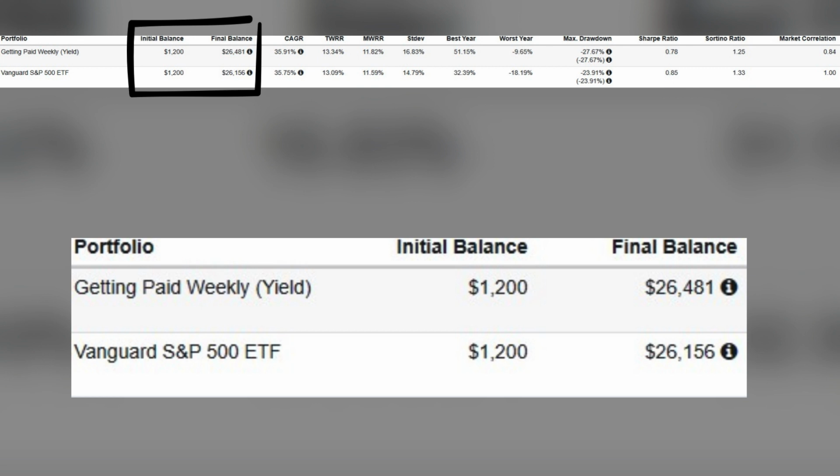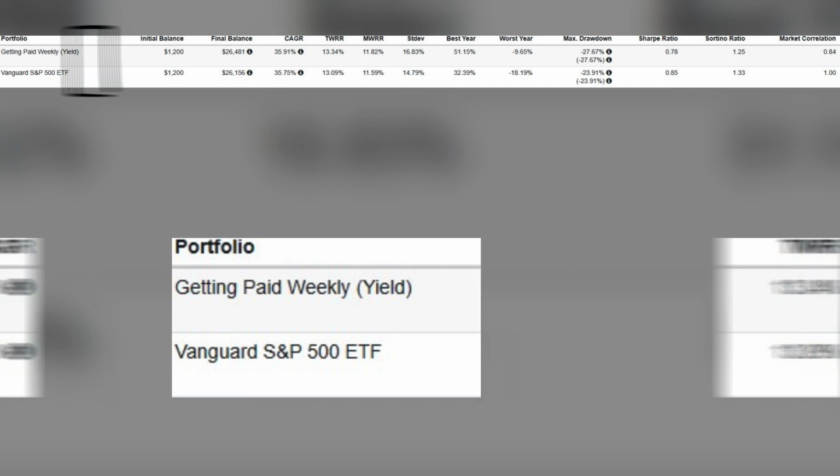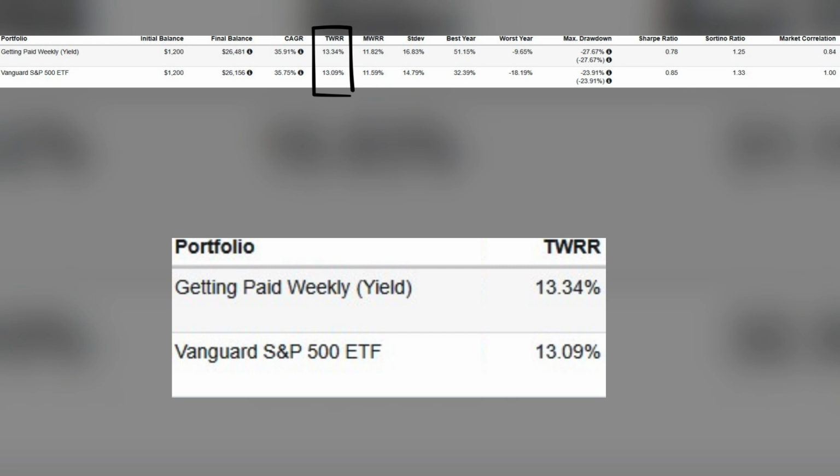Speaking of performance versus the S&P 500, let's see how close that battle ended up being after 10 years. Again, we had that initial balance of $1,200 for both portfolios, and over the course of the past 10 years, you can see that the getting paid weekly portfolio would have turned into $26,481, which does slightly outperform the S&P 500, which turned into $26,156 in the same time frame. This leads to a 35.91% compound annual growth rate for the getting paid weekly portfolio versus the 35.75% for the S&P.